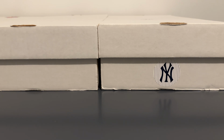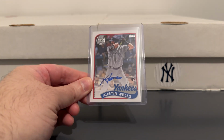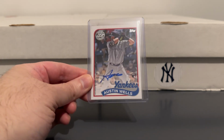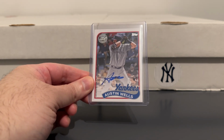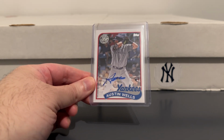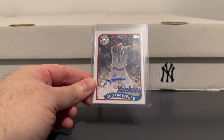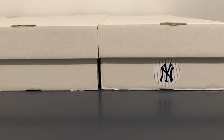And here's another one that I cannot remember if I showed on here or not. The thing is, sometimes I can't remember if I posted stuff on Facebook or Instagram or YouTube, so it gets kind of confusing sometimes, but still a sweet Austin Wells there with the '89 Topps design. I know Flying Dutchman would approve.